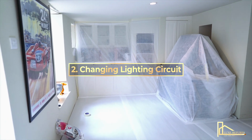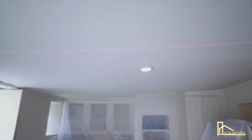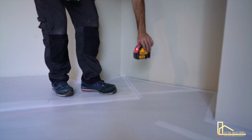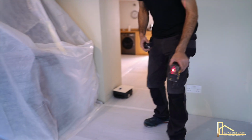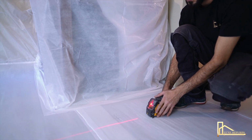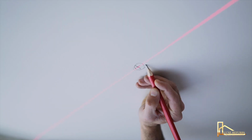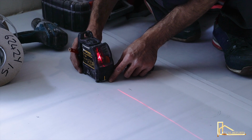Okay, so we're here in Highgate in the basement office room, and it started off with only 2 lights. The room was really dim, so we turned them into 7 lights on 2 separate circuits. So here we're using a laser to find the exact place where we're planning to put the holes in the ceiling for the downlights, also known as spotlights. We have Hassan measuring up each circle so that we can make sure that it's reflected using the laser.